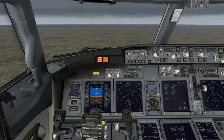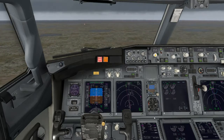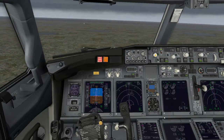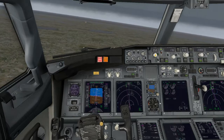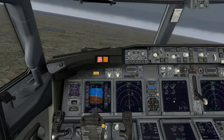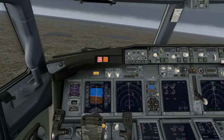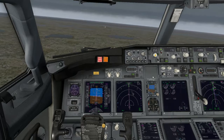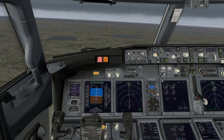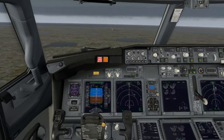Glide slope is still, we're getting a warning here about the gear. So I'm going to go ahead and, okay, glide slope's on the way. I'm going to go ahead and drop the gear. Okay, in preparation for a manual flight here, I'm going to go ahead and disconnect auto throttle so I can match my physical throttle with our power settings here.